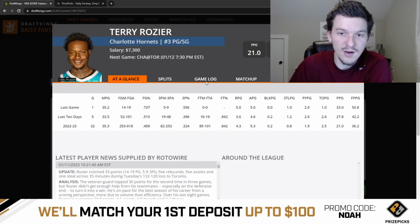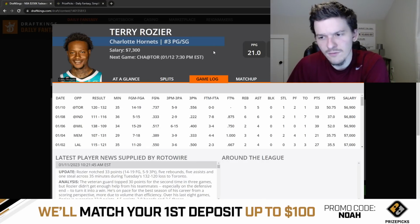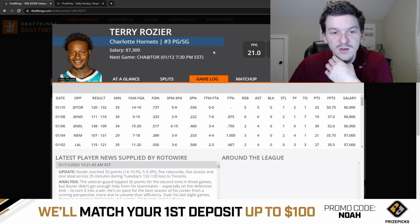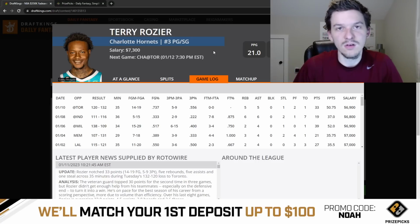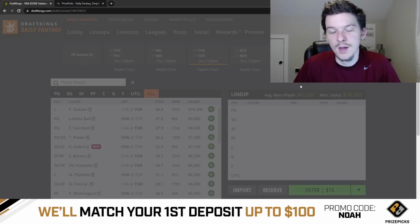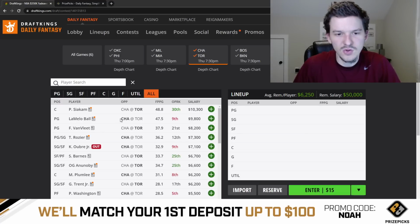I know Terry Rozier had a really good game last game. He's started to find a groove lately, so 7,300 for Rozier, I'm okay with. If Toronto makes it a priority to pressure LaMelo and to get the ball out of LaMelo's hands, that could obviously mean more opportunity for a guy like Rozier, and we kind of saw Rozier benefit last game, so don't mind Rozier at 7,300.